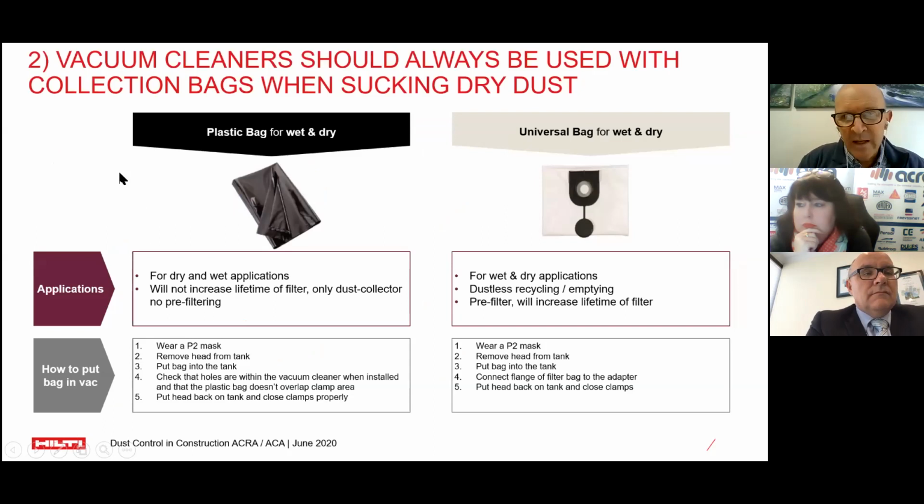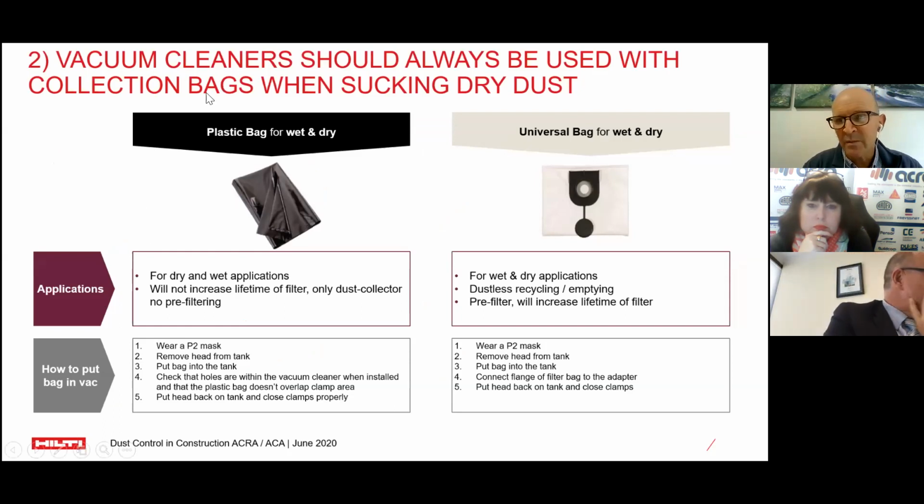And also with vacuum cleaners, a hidden danger, and this has been backed up by quite a few studies we've seen from principal contractors, is the emptying of them. The laborer who gets to empty them into a skip, if a bag isn't being used, just upends them in a skip and they get covered in a cloud of dust, which is not good for the health at all. So you have an option of using paper or fabric bags for vacuum cleaners that can be closed off and disposed of in a skip.